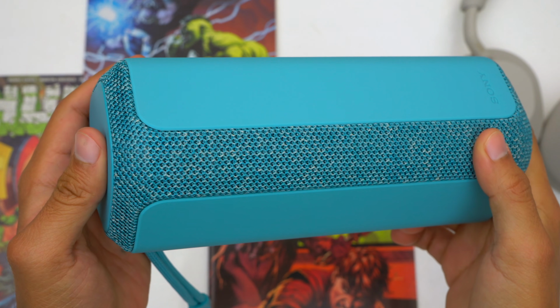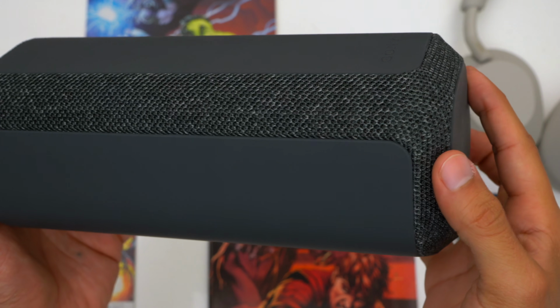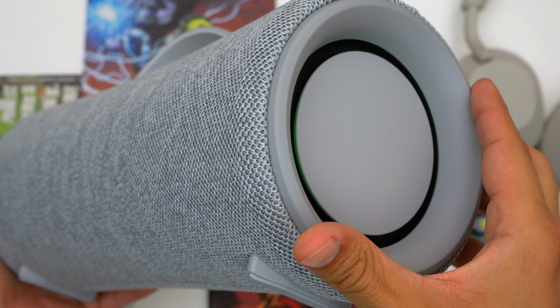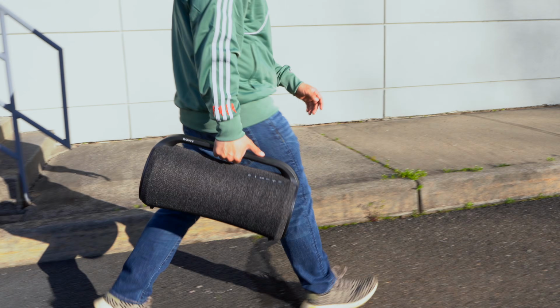However, since these speakers have a mostly silicone wrapped body, they can be a scratch magnet. Whereas since both the XG500 and XG300 have mostly fabric wrap bodies, I feel that they're going to have an easier time standing up to constant abuse from bumps and scrapes.